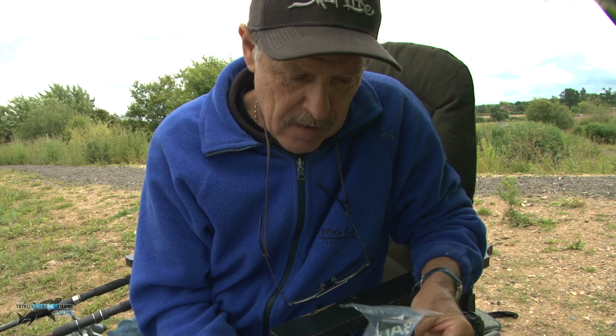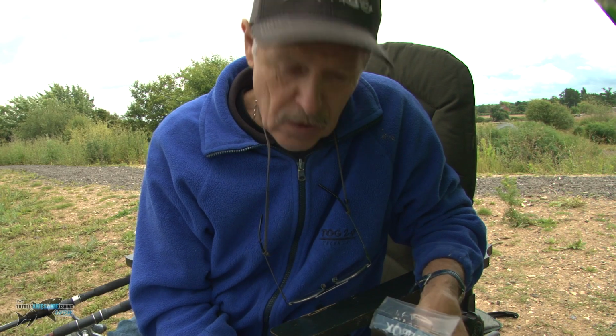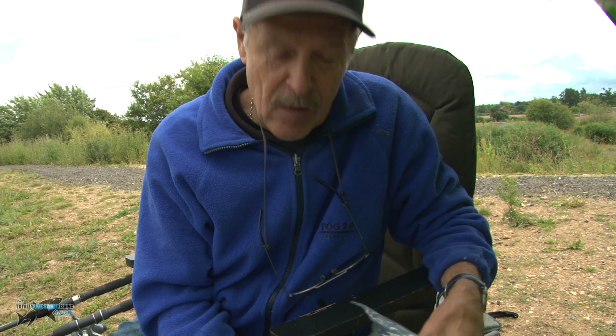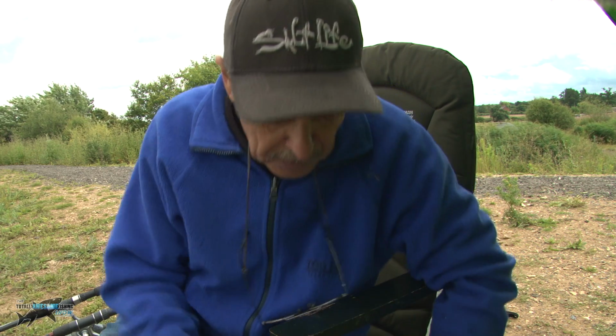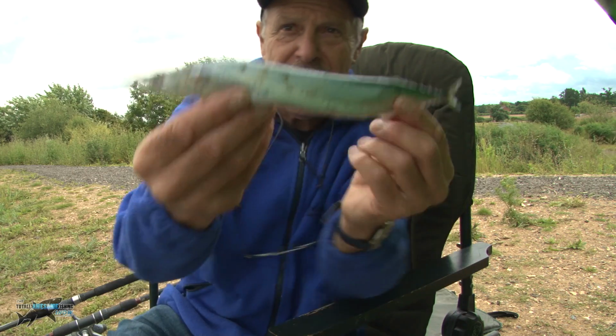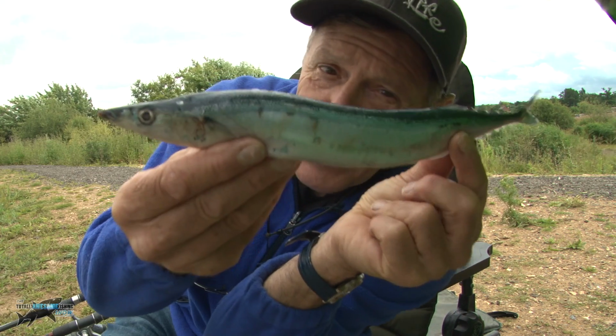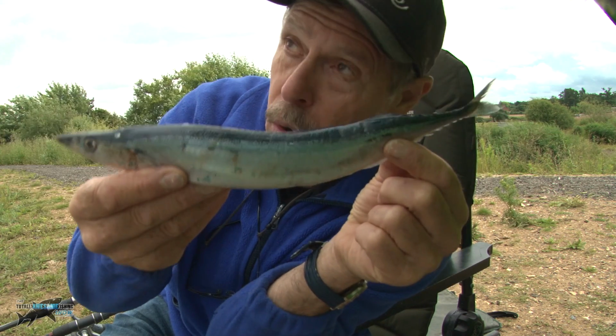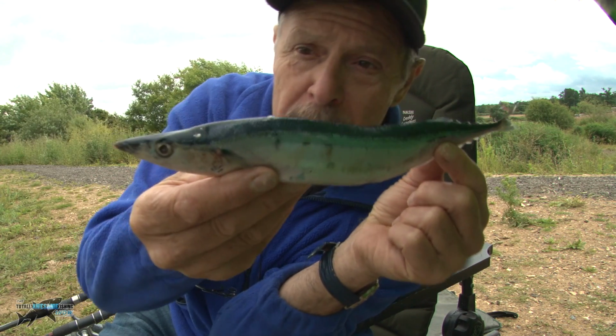So while my ground bait mix, if you like, my oiled double strength ground bait mix is all soaking up there, what bait do I intend using? I intend using two baits. One is a section of this kiddie, almost worth catching on his own. It is fishy smelling. It's called a bluey.